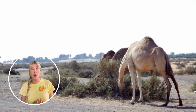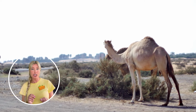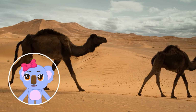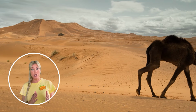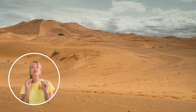Camels can also go for long periods of time without eating, as they are adapted to conserve water and energy in their harsh desert environments. That's impressive. But Crystal, how do they survive with so little water and food in the desert? Camels are great at saving their water by making very little pee and dry poop. That's because they need to save every drop of water in the desert.